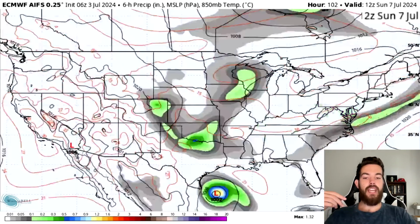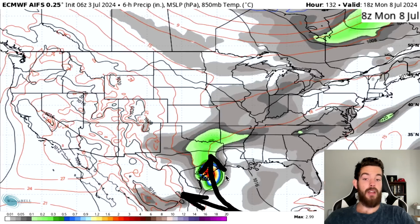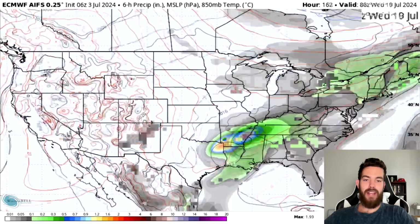So definitely a bold prediction here. We saw that the normal European model showed a Mexico impact. This AI one is really curving it northward and hitting Texas. This is a big opportunity for this model to set itself apart and be correct on something, because if it gets this wrong, this would be a big time fail for that model.